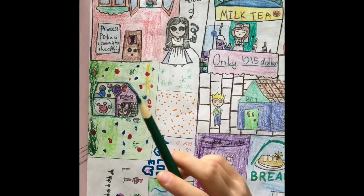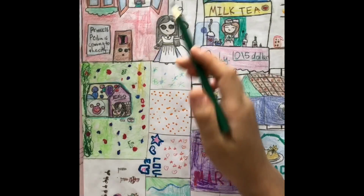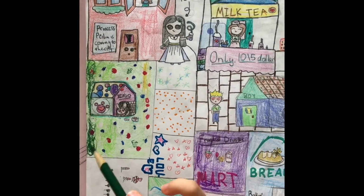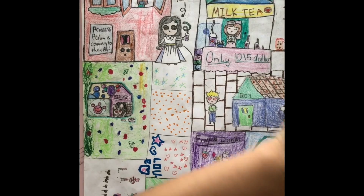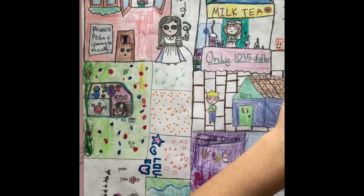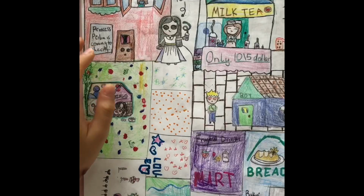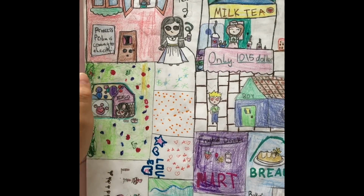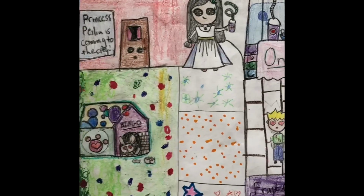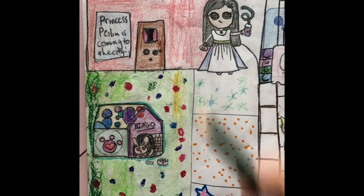She thought that I was coming in this picture tomorrow, but she did not realize that I am coming in this picture today. So she is very, very bamboozled, and that is our second word of the drawing. And if you didn't remember, bamboozled means very confused. And also, did you notice there is a poster here, and it says, Princess Peilin is coming to the city, and I am coming to the city.